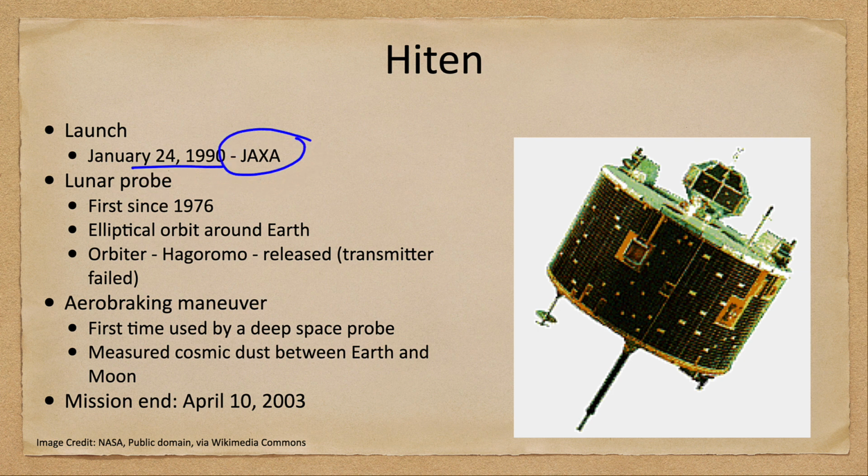So we've been looking primarily in this series at those launched by the United States and the Soviet Union. We start to see a few more of the other countries getting involved with space exploration as we move into the 90s and then into the 2000s. Now, Hiten was a lunar probe and was actually the first lunar probe in over a decade, first since 1976, which was one of the Soviet Luna probes, the last of those, to explore the moon.